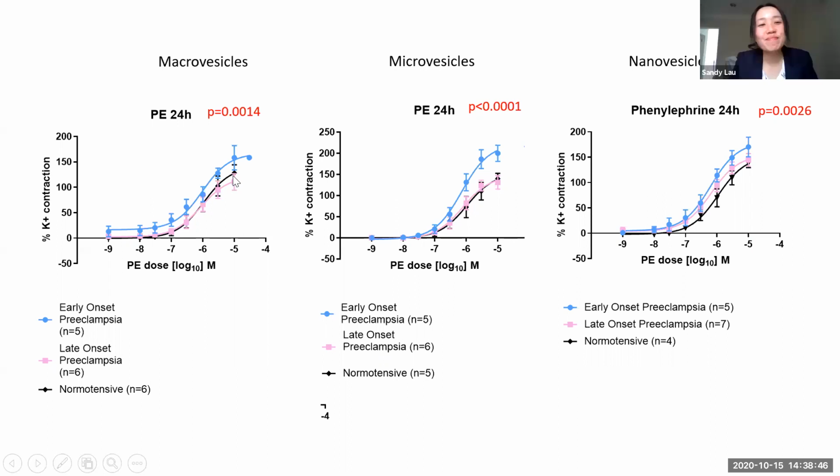So the late onset preeclampsia group showed little difference compared to the normotensive animals, and in the phenylephrine animals, in the nanovesicle injected animals, it sits somewhere in between what we see with early onset preeclampsia and with normal pregnancies.